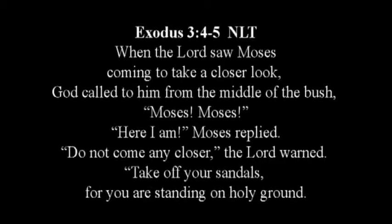God called to him from the middle of the bush, "Moses, Moses." Moses replies, "Here I am." "Don't come any closer," the Lord warned. "Take off your sandals, for you are standing on holy ground." My question: how long had this ground been holy before Moses had to notice?